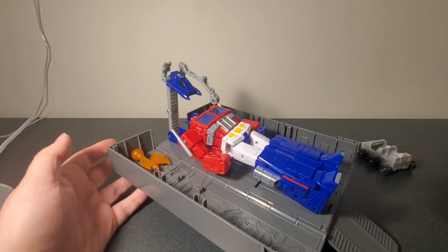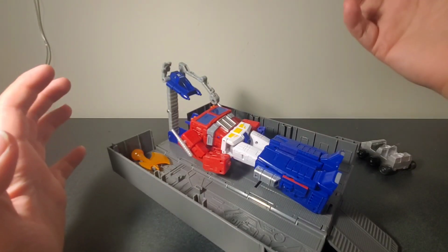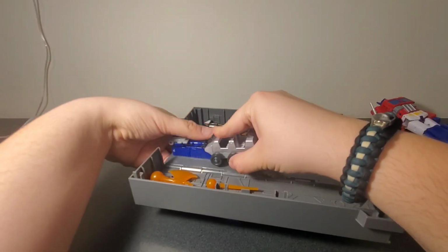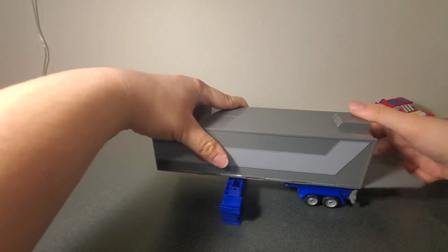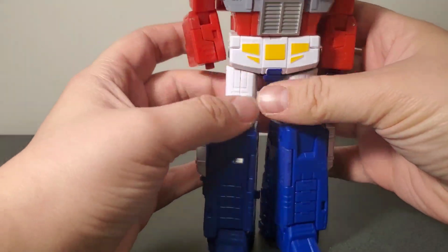Playability and options are what makes these more expensive Transformers figures worth the money, and it definitely makes Prime worth the money, in my opinion at least. So we'll just put the trailer away and put it aside for now, and we'll move on to Optimus Prime himself.